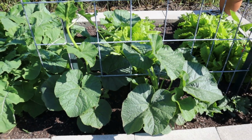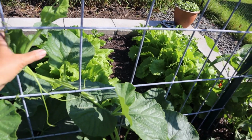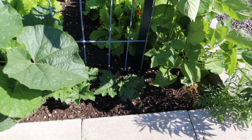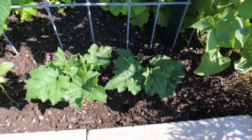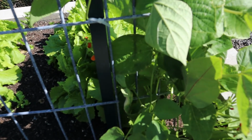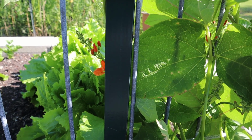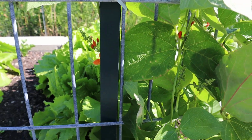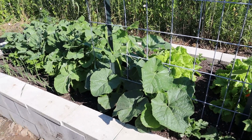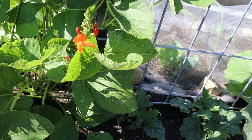On the trellis here, we have the birdhouse gourds just going crazy. Every day I reweave them. They are growing that fast. And beside them, down here, are the loofah gourds. They're going to catch up, I have no doubt. And then at the front of the trellis are the scarlet runner beans, which are blooming with that beautiful red-orange color. So that bed is doing great. Second bed, you can see those beautiful scarlet runner beans showing their colors off.